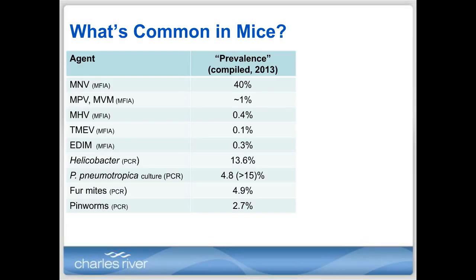And then the viruses we monitored by serology, MFIA, and Helicobacter, Pasteurella pneumotropica, fur mites, and pinworms, those are numbers that we produced by testing by PCR. So it's a little bit different. Just have to keep in mind, those are the numbers we're finding. But those are the things that are common.